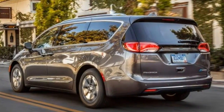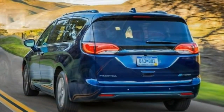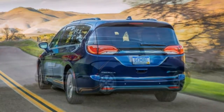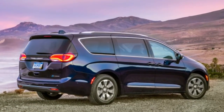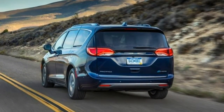Comfort. There's plenty of room in the Pacifica, but the seating position in the second row is a little tight. The overly firm seat cushions compromise comfort, too. The ride quality, however, is smooth and calm.